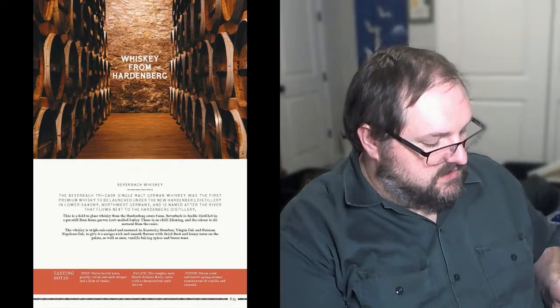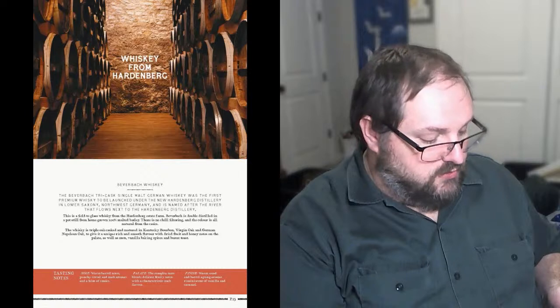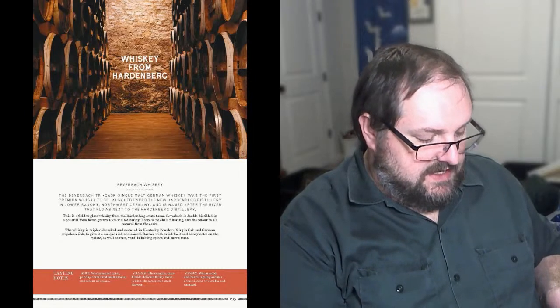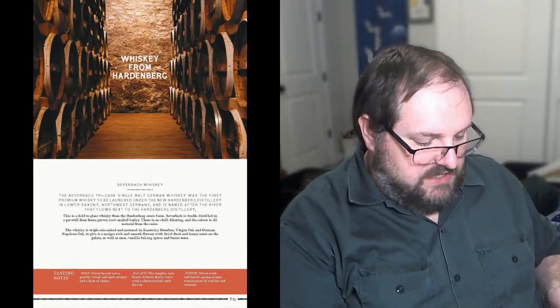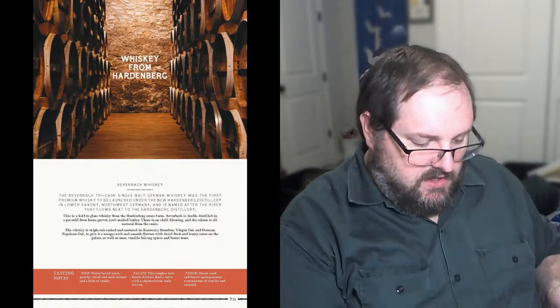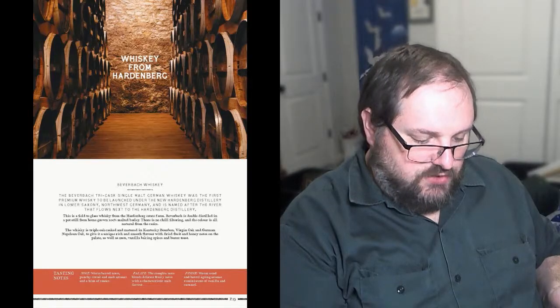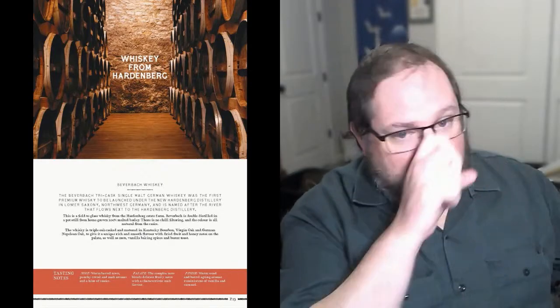So some tasting notes. On the nose, there should be warm barrel notes, punchy cereal and malt aromas, and a hint of smoke. On the palate, complex taste blends delicate, fruity notes with a characteristic malt flavor. And on the finish, warm wood and barrel aging aromas reminiscent of vanilla and caramel. So let's give it a go, shall we?